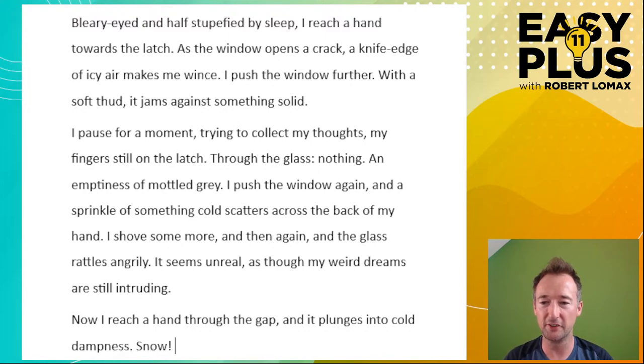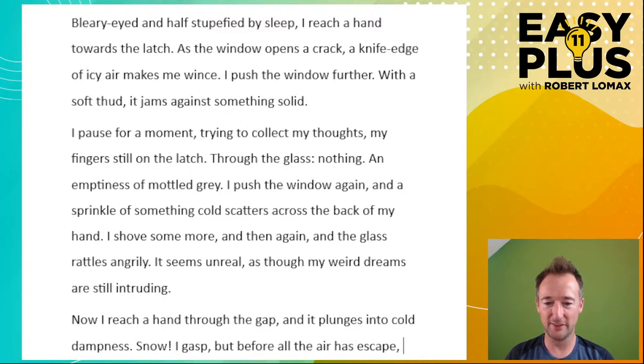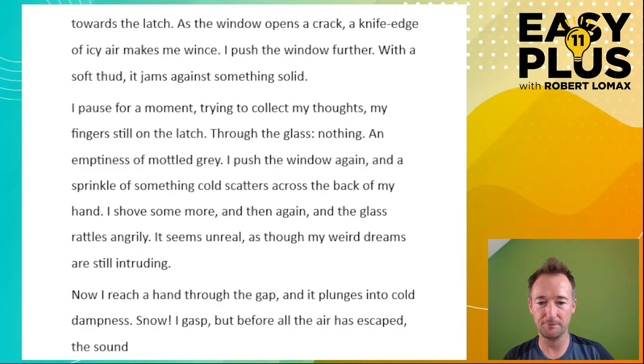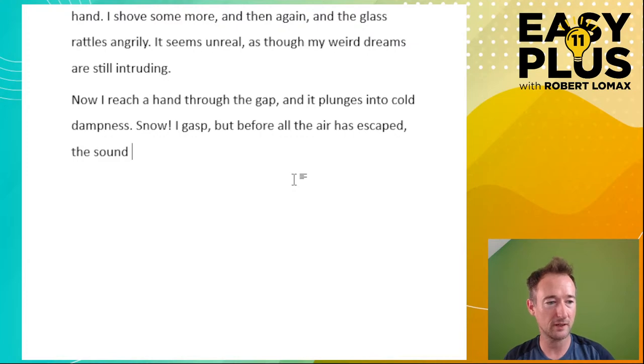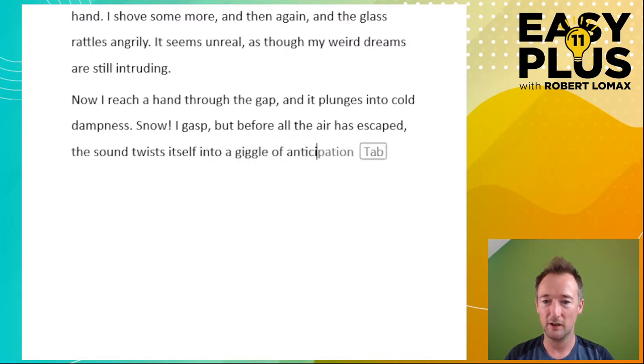How do they respond to this? Let's show the character, their feelings. I gasp, but before all the air has escaped, the sound, I need to scroll here, don't I? Yeah. I'm going to make a bit of space here, so that's it. The sound twists itself into a giggle of anticipation.